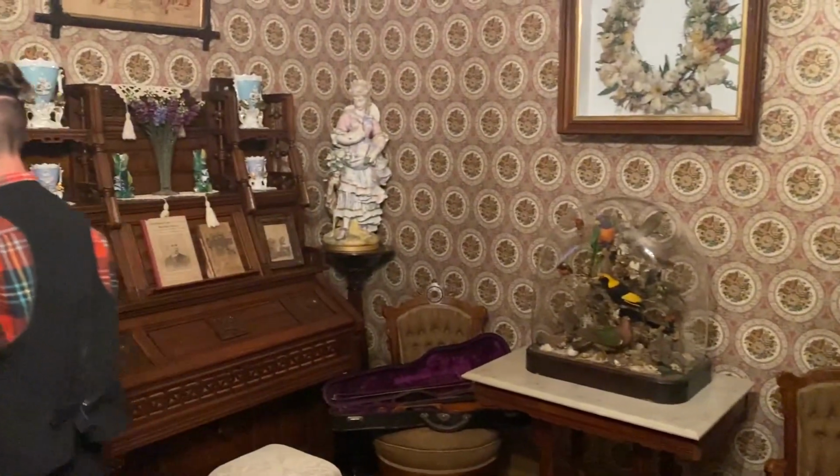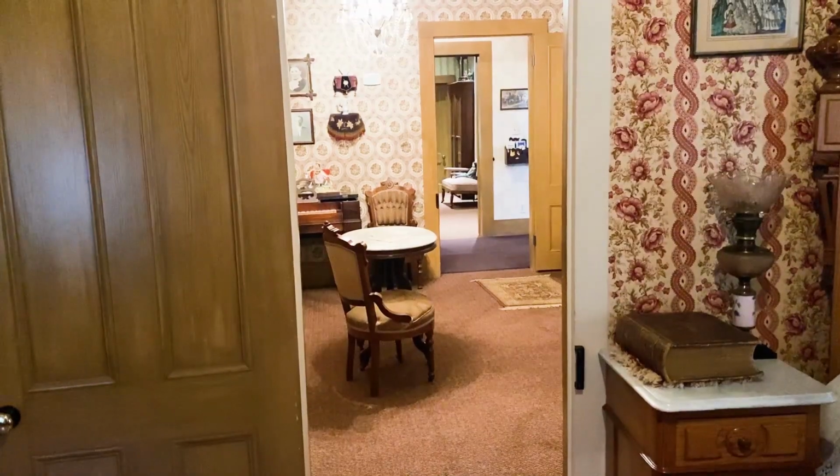Now maybe when your company left, you might have to clean up the room, sweep and dust, but then it was probably time for bed. So let's go to the bedroom. Welcome to the Bernhards' master bedroom.